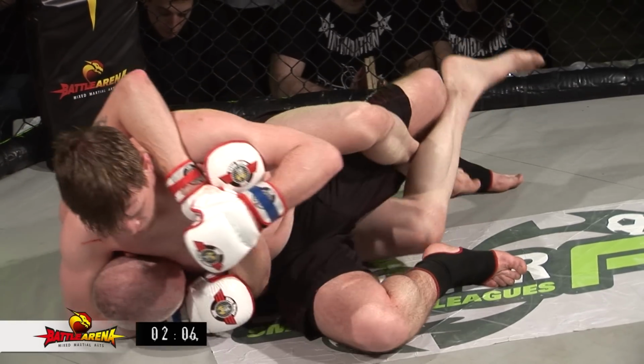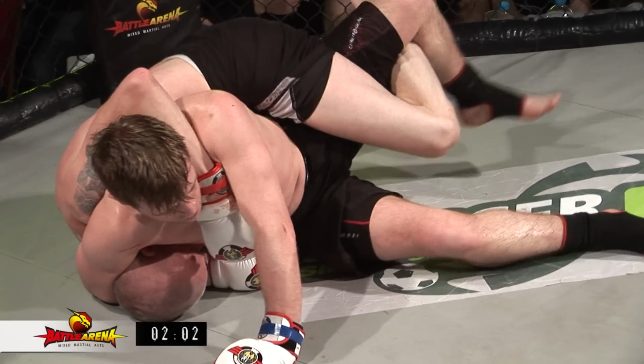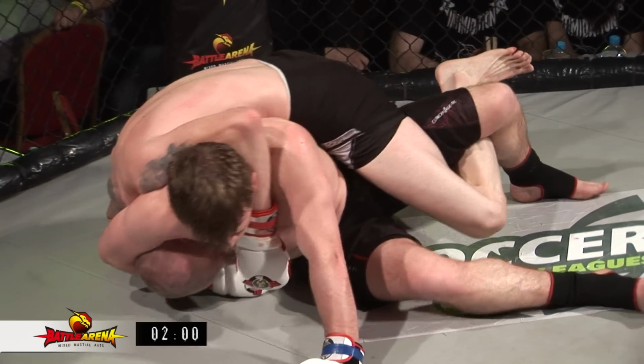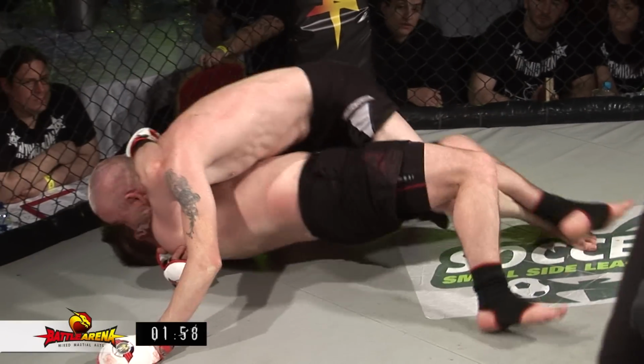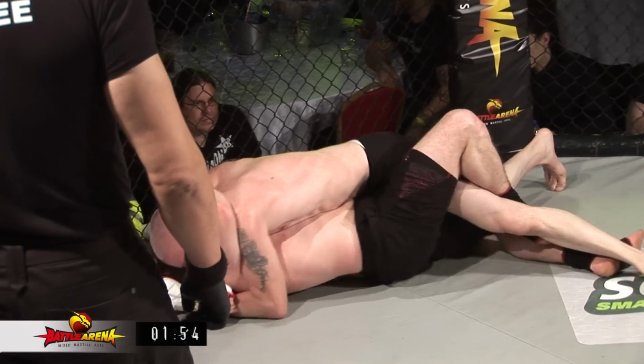It's interesting to see how effective that double leg was, because for the majority of the fight, it seems like they've been trying to tie up a collar tie or underhooks. And the minute one guy changed his level and just shot that double, he got him straight down. Yeah, he did well to mix it up.